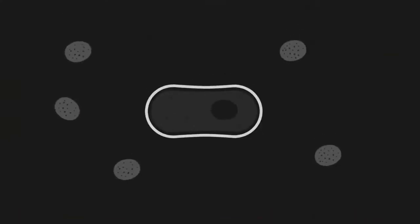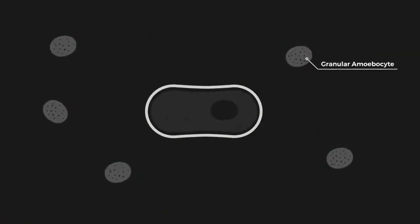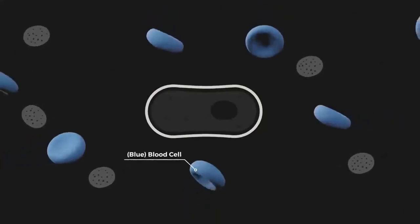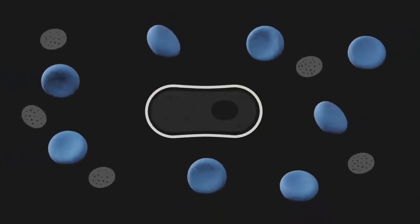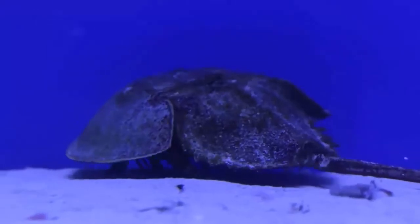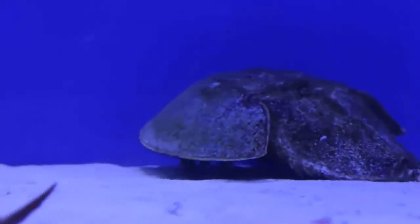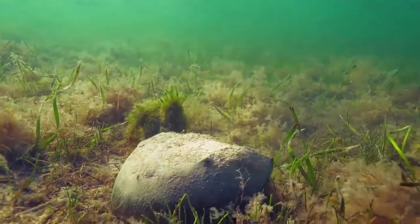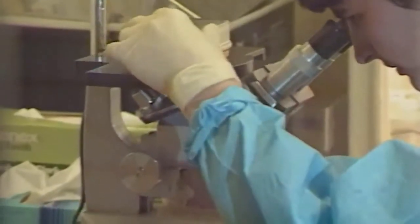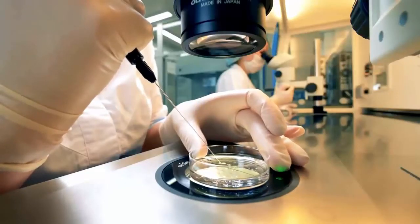The basis for a horseshoe crab's immune response are cells called granular amoebocytes. When bacteria come into contact with a horseshoe crab's blood, they trigger an enzyme cascade, mediated by these amoebocytes, which causes the blood in the immediate area of the infection to clot into a gel. The gel surrounds and isolates the infection from the rest of the crab, and the pathogens are neutralized. The clotting from granular amoebocytes is a simple but very effective way for the horseshoe crab to defend itself from infection. And, as researchers began to realize in the 1960s, it's a very effective way for us to detect the presence of toxins in places where we really don't want them to be.